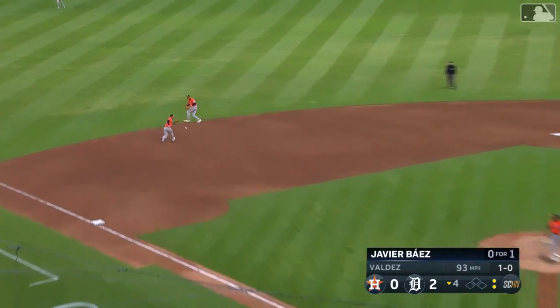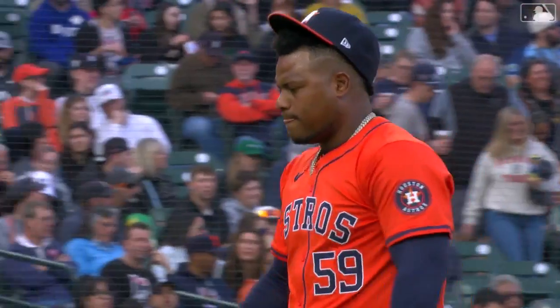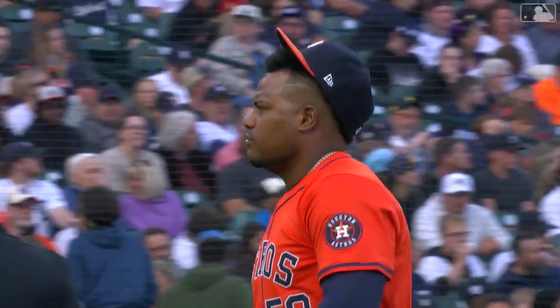And this one towards the hole, cut off by Bregman. Alex will square up and make a strong throw. Good play by Breggy. And a double play and a ground out just like that gets Framber through the inning after an opening single.